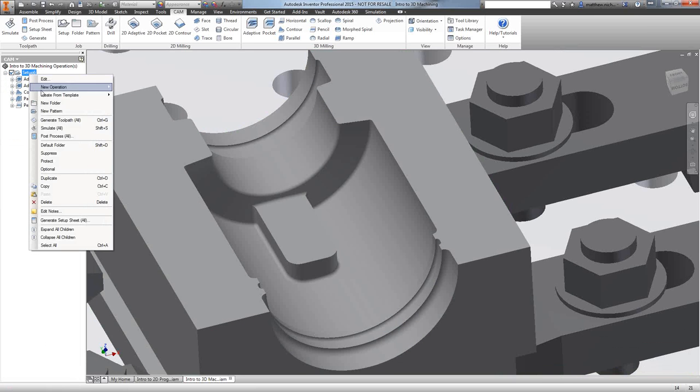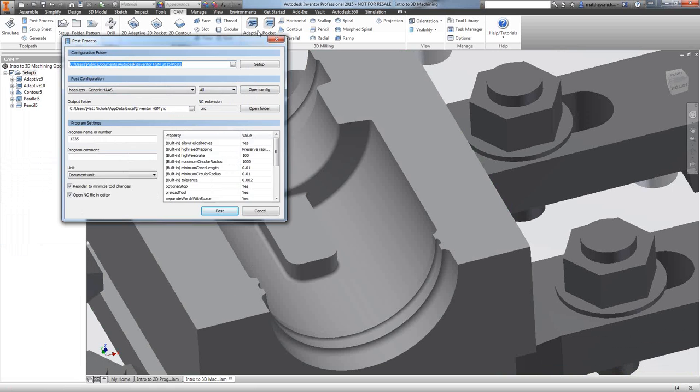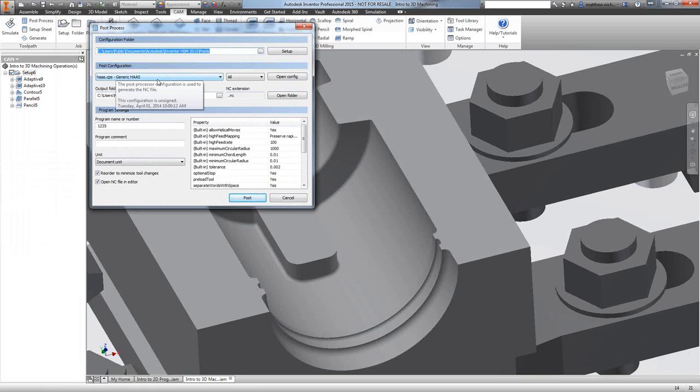So now we did that, and now we're going to go in and post process. With this, I'm just going to use a generic post that's already in the program. And our program name is 1236. And you'll notice over here that there are also other optional properties that may be unique to your machine that can be triggered with different variables, but we're not going to change any of that right now.